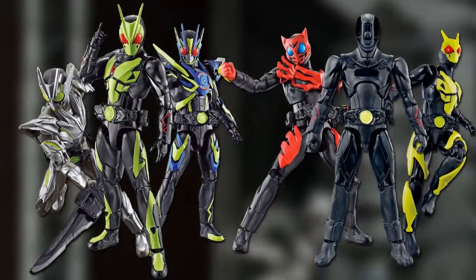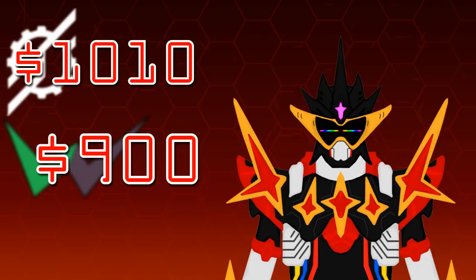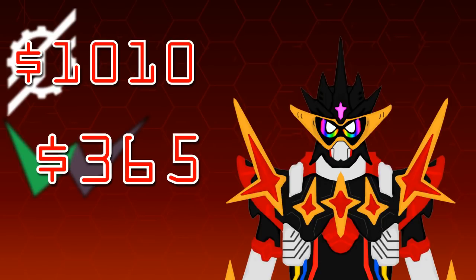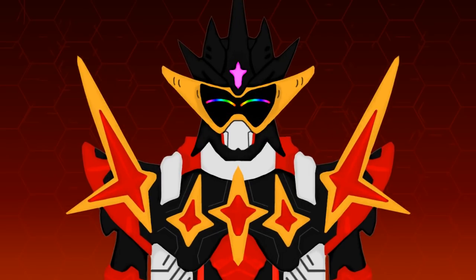So assuming the figures I already covered were the gimmick figures, doing this would increase the sales to about $900, which is obviously much closer to Build's amount. Now, of course, this took a lot of guesswork, and I'm not including this number specifically in later episodes, but it still goes to show that there's a lot of potential beyond what I just show here in the money segment of Rider Potential.